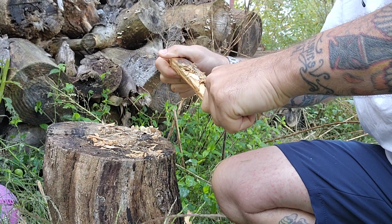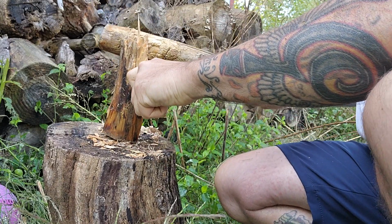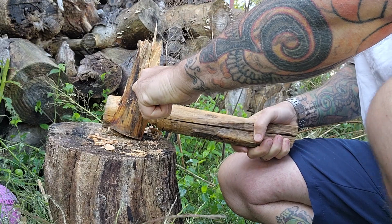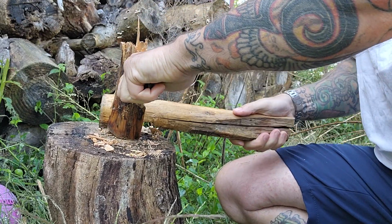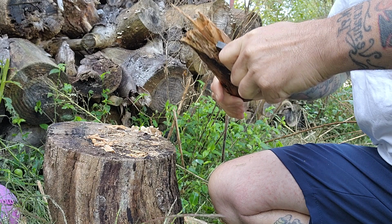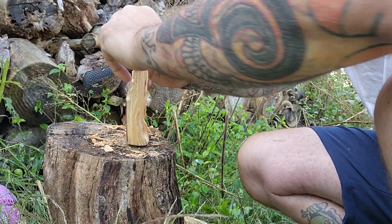And let's see. Here we go. There we go. I lost the tip in there. I've said that before. All right, let's see. Now remember, this is not what this knife is made for. It's a slip joint. But it's doing it. Let's see. And, I am way in there. That piece of wood is harder than I thought.